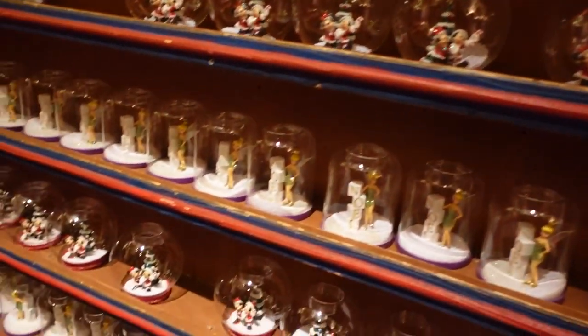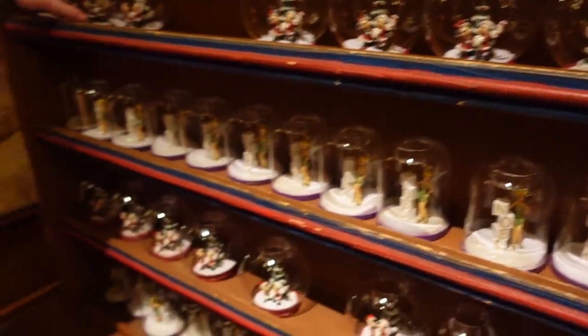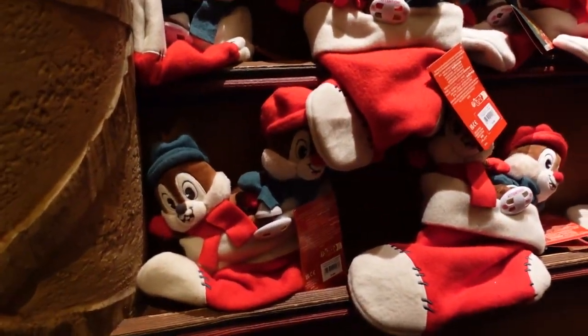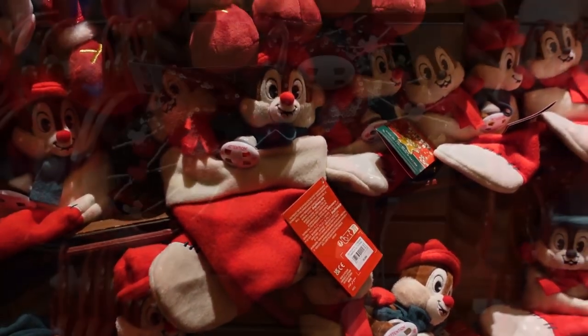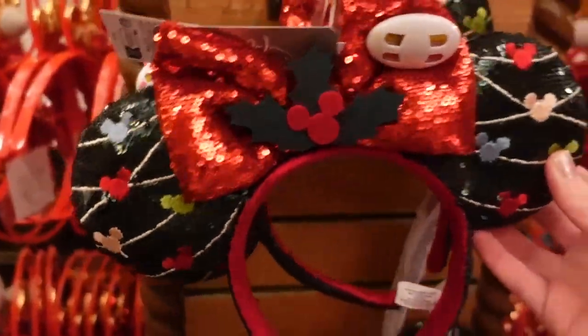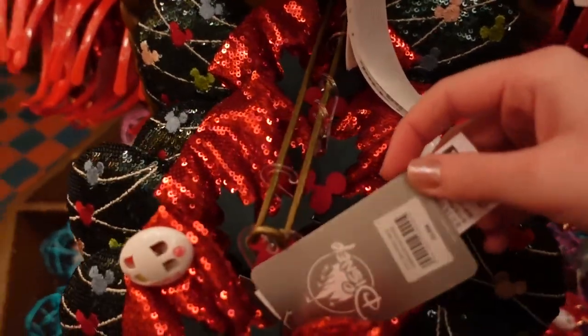There's some Mickey and Minnie. And these are tea light holders. You put tea lights in there. And then over there, oh, giant train again. And look, there's a Chip and Dale in a stocking for 35 euros. They have the Paris Christmas ears. They've got sequins on there. They're so sweet. And like holly and berries in there. And the price is 23 euros.